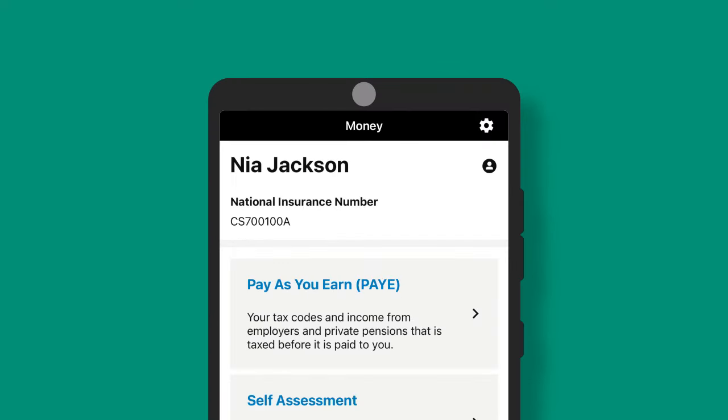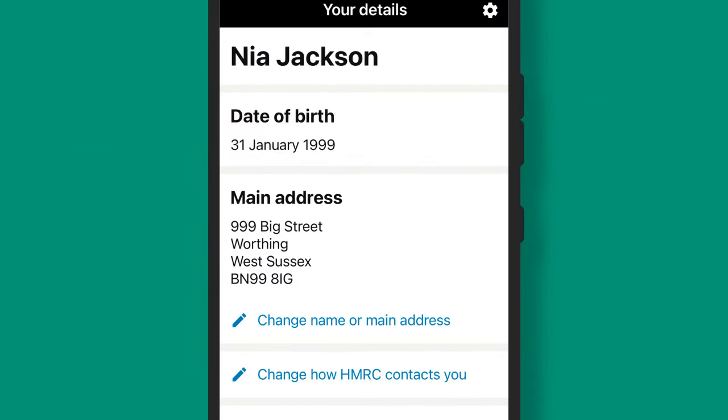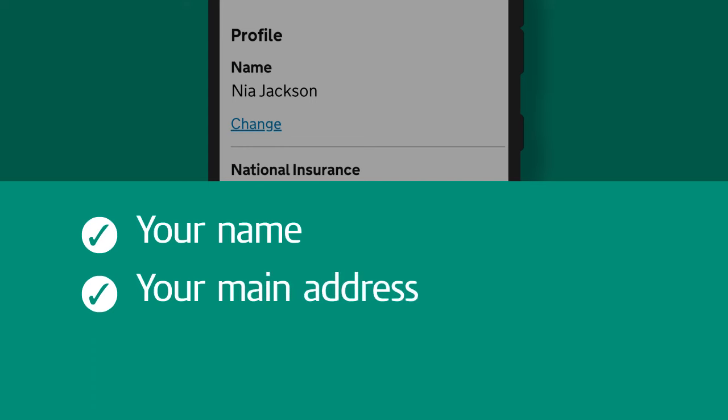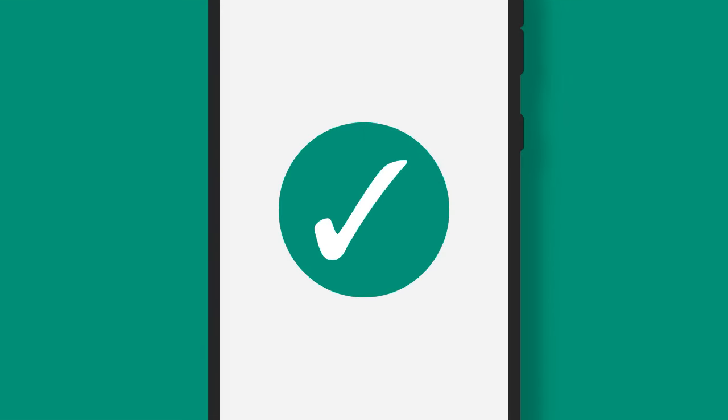When you sign into the app, tap on Your Details. Here, you can update your name or your main address. Now tap on Change. In this section, you can update your name, your main address, or your postal address. And that's your changes done.